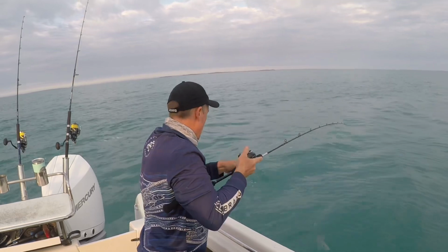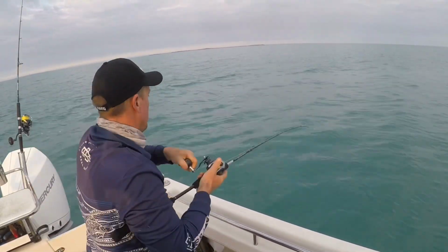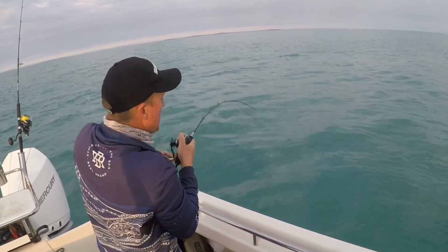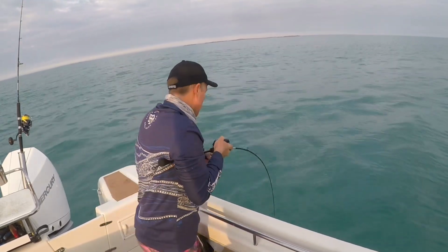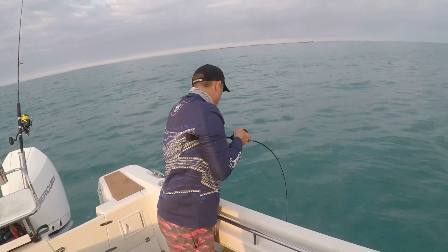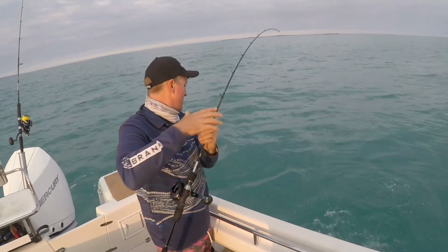Yep, hits on that. Okay, so a heap of fish just came up there. That's on something. There you go. So if this is a queenie, little queenie. Little trevally, it looks like. So you just took that on the drop.